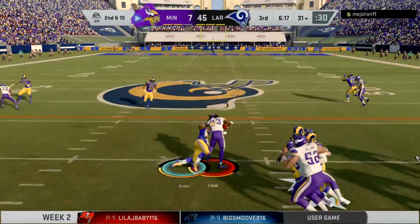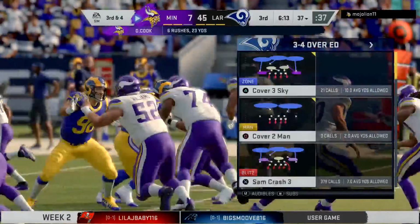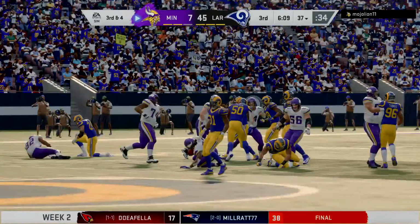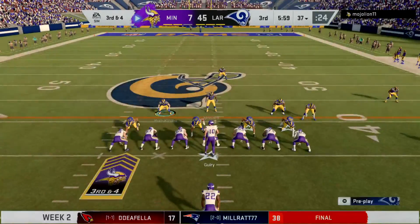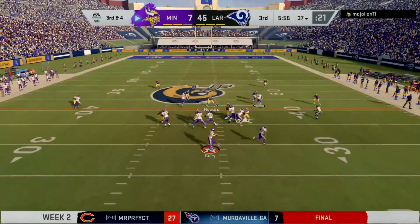On second down, Cook. They get 6 here after the incompletion, and it'll leave them with a 3rd and 4. He's had a ton of success here so far, but you get the feeling that he might be on the verge of popping one. Yeah, even on that one, there was a little bit of a hole, but it closed there quickly at the end.